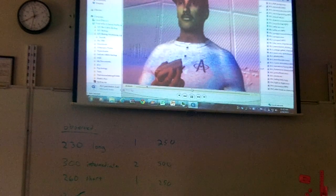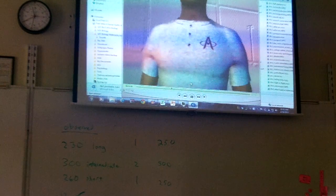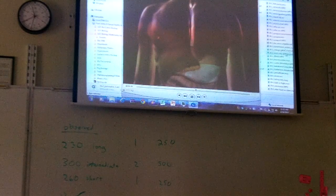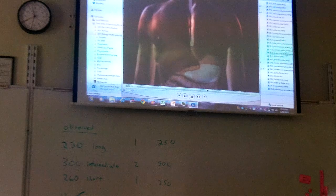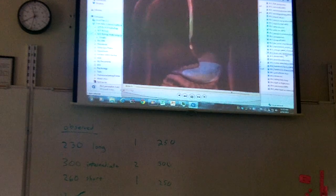Digestion begins as food is chewed and mixed with salivary enzymes that digest starch. Food then passes through the esophagus to the stomach. Food is propelled through the digestive system by waves of muscular contraction called peristalsis.